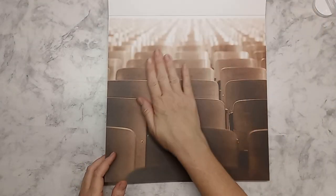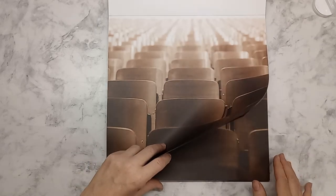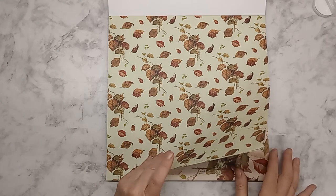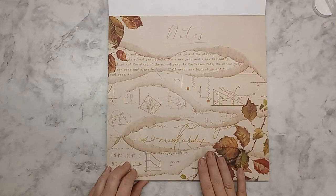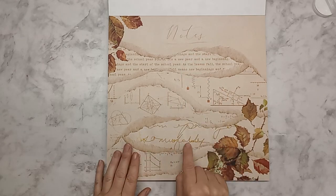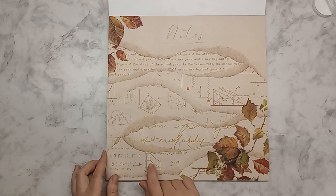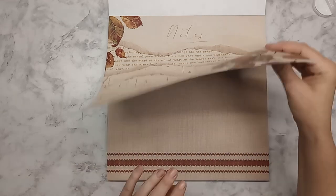That's an old university seating for a big college. Oh, look at that. Some beautiful fall leaves. And then we have another one that says notes and... I'm not sure. And some of this diagram thing. So this is really pretty.